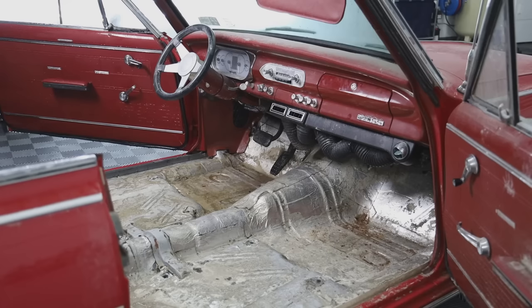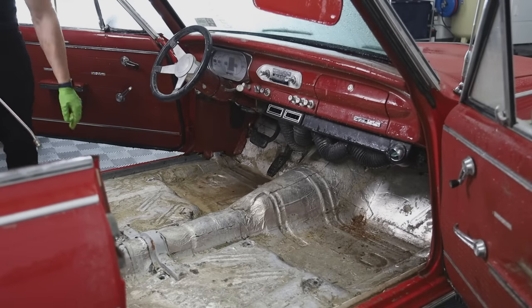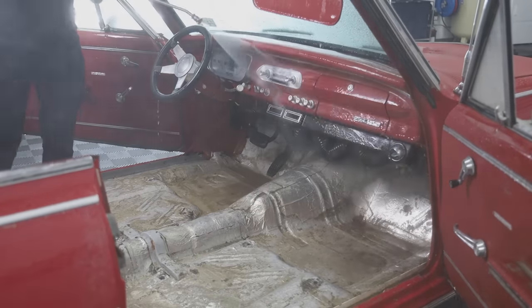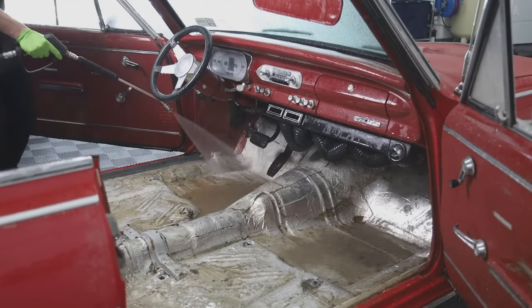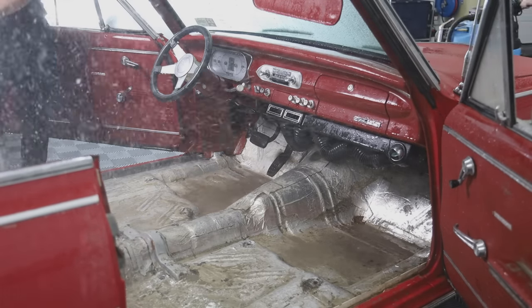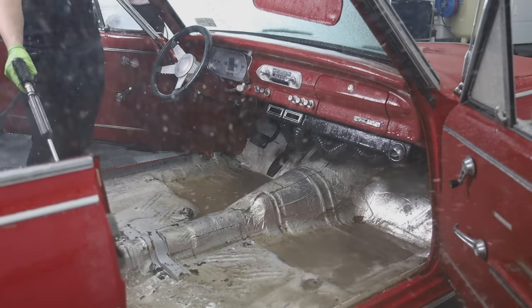But anyways, moving on to the fun part, we got to pressure wash out the entire inside of the car. But because there were no drain holes, we had to use our extractor to suck all the water out afterwards, but that wasn't really a big deal. But I will say once the car got wet, it smelled really, really bad. And I can only assume that's because of the Florida water that was sitting in there for however many weeks, because it was gross.